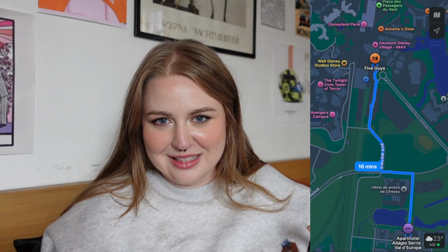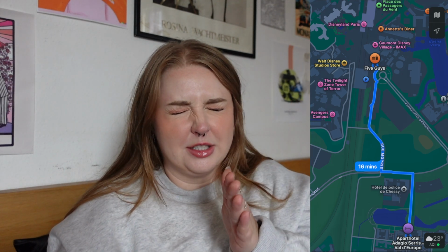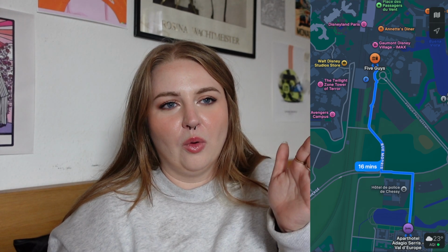So if you were trying to get the shuttle from this hotel to Disneyland Paris, you need to basically go past Five Guys. I'll try and put a map here that will make some sense, but if you're going into Disney Springs, into Disney Village, how do I describe this?